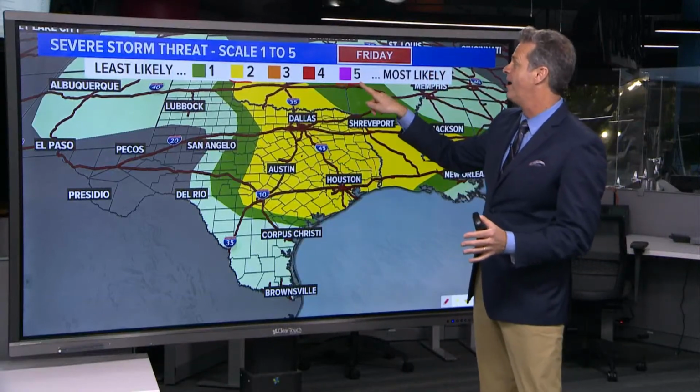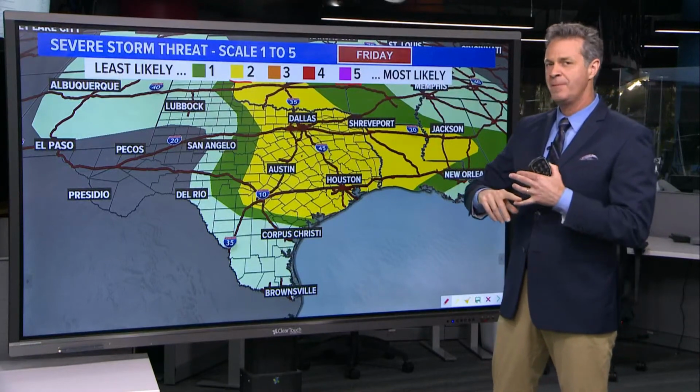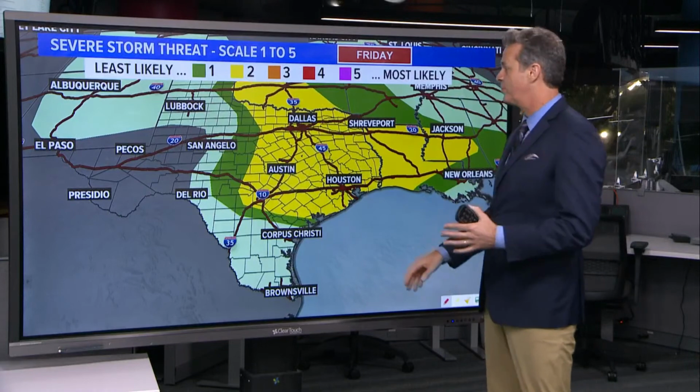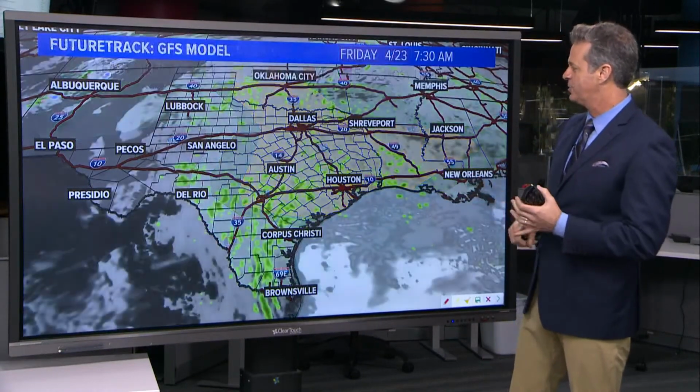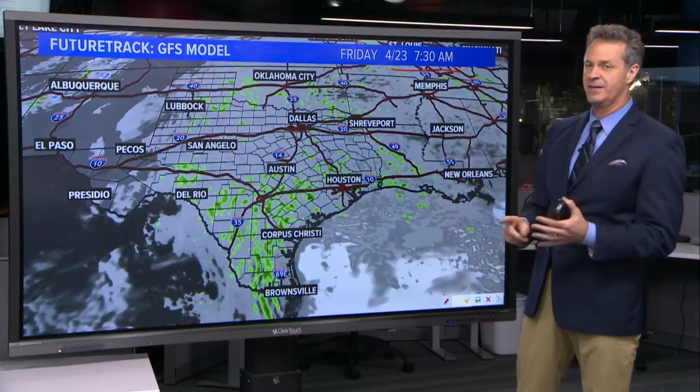Now, the Storm Prediction Center has Houston and all of East Texas in a 2 out of a possible 5 as the most likely threat for severe thunderstorms. So this is not a huge threat, but the ingredients are there that could produce 1 or 2 or 3 or a small handful of isolated severe storms. So let's see how this is going to play out as we head into tomorrow morning.